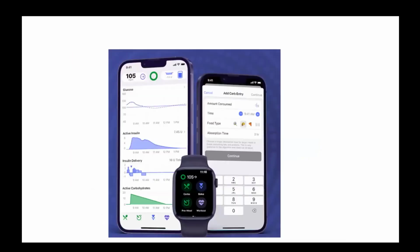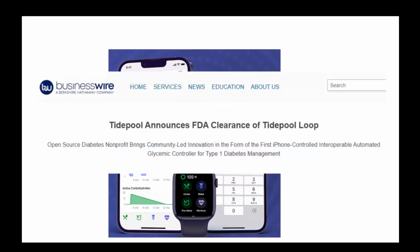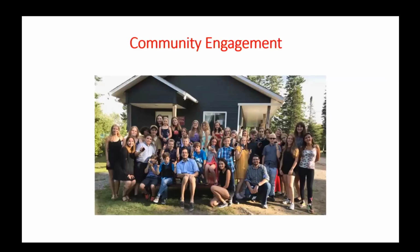Now, the software that came from the community led to a company called Tidepool, and they just got FDA approval in January. So that community-led innovation made it to a company that is now FDA approved to be used in the US. So again, this is purely driven by patients and the community of patients.